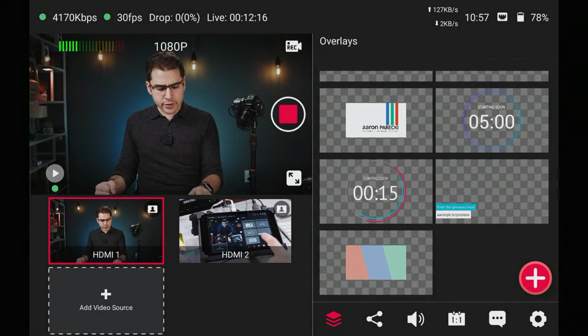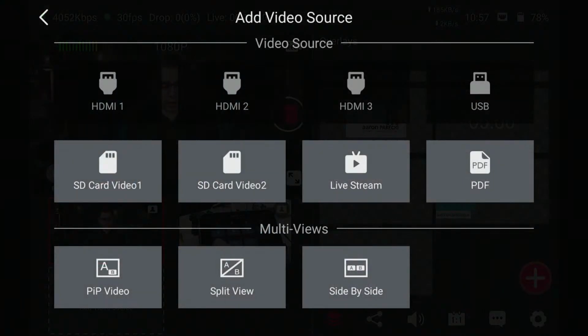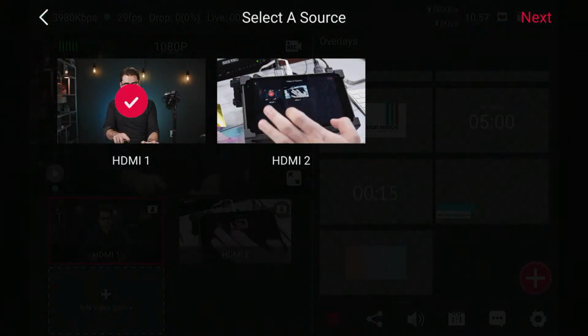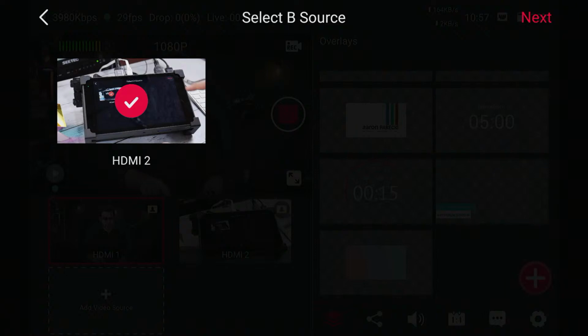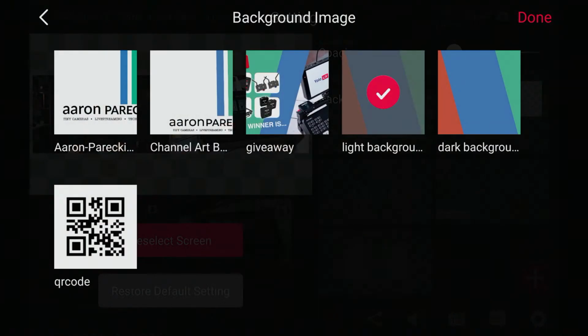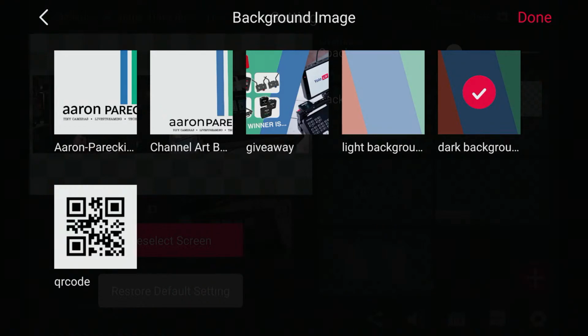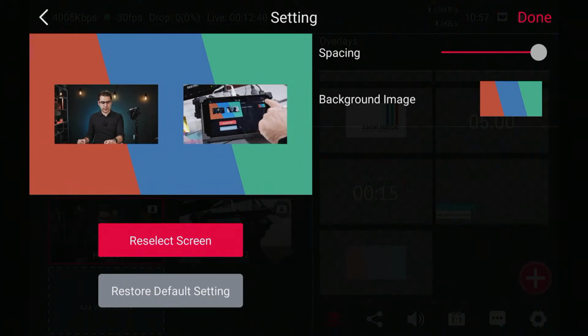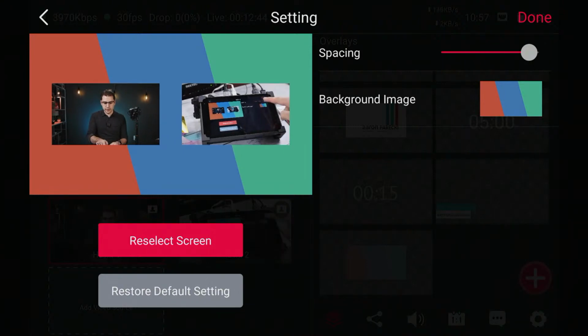But I can also use it when I go here and do a side-by-side. I can have that one next to that one, and then background image, I'll make it the dark version. And now I've got a little layout here. I can choose how big I want these as well. Oops. Oh no, why is it stuck? There we go.